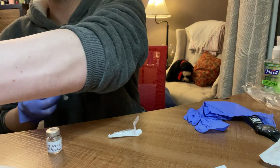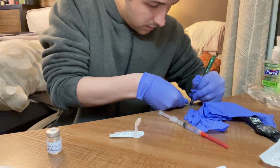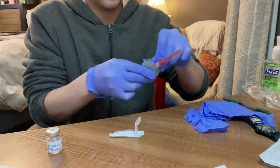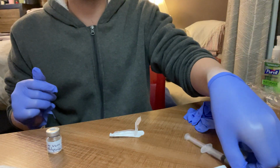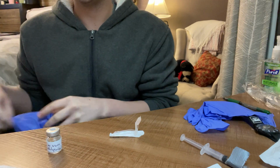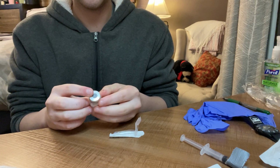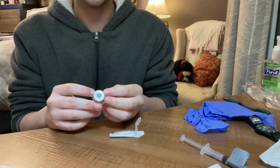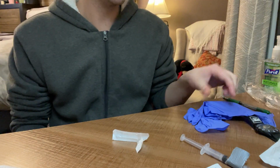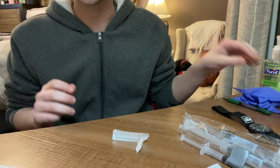I'm going to label that here. Furosemide, 20 milligrams. Labeled, I'm going to set that aside. I have furosemide 40 milligrams, 10 milligrams per ml, expiration 6/2029. Put that aside. All right, got my flushes, and we're going to go see Miss Davis.